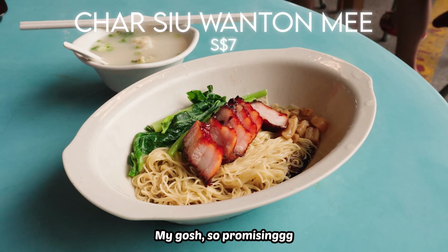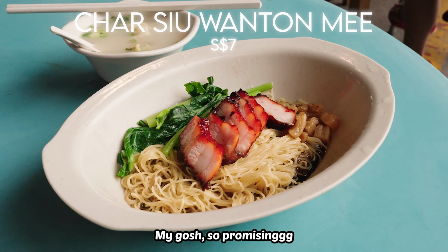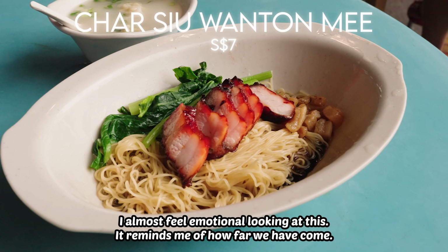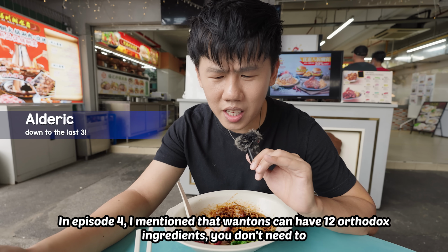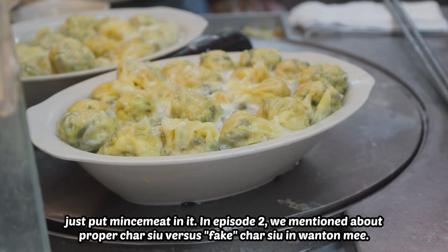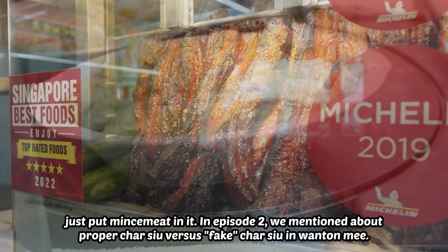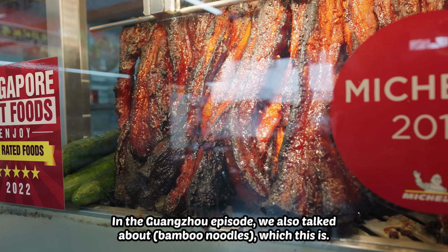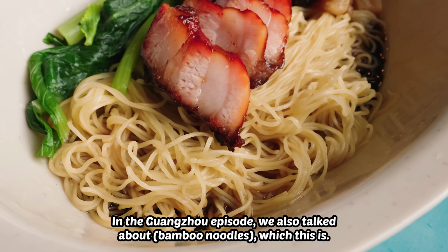My gosh, so promising. I almost feel emotional looking at this. It reminds me of how far we have come. In episode 4, I mentioned that wontons can have 12 orthodox ingredients. You don't need to just put mincemeat in it. In episode 2, we mentioned proper char sius versus fake char sius in Wanton Mee. In the Guangzhou episode, we also talked about zhusheng mian, which this is.